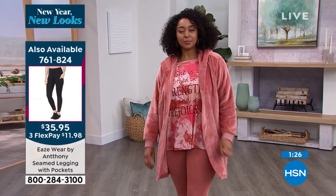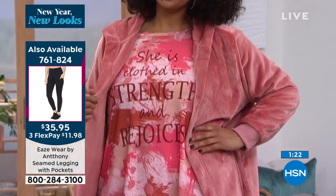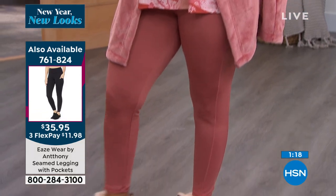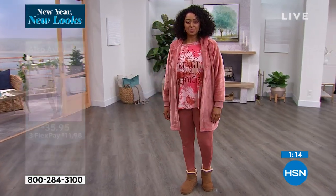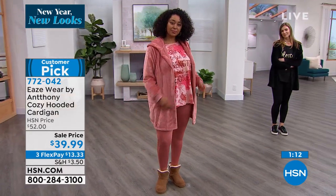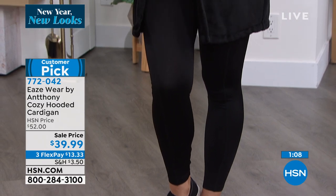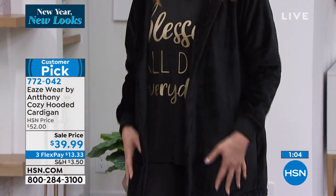You are set. And by the way, there's the number for the leggings. The leggings are 761-824. We sold them for $43.50. We marked them down today to $35.95. That is the lowest price we've ever done on those leggings, which are also a customer pick. And enjoy that extended return policy. Well, it's still extended, so the end of January.